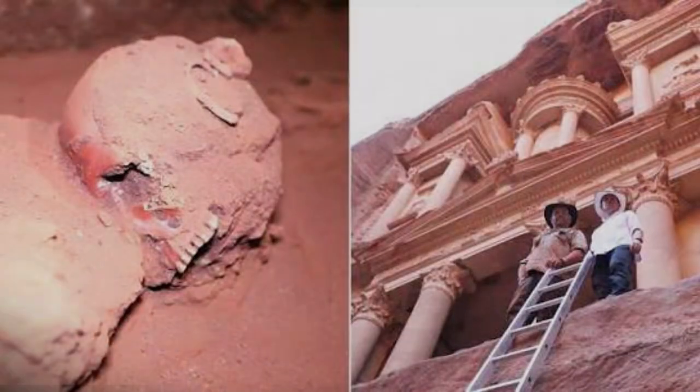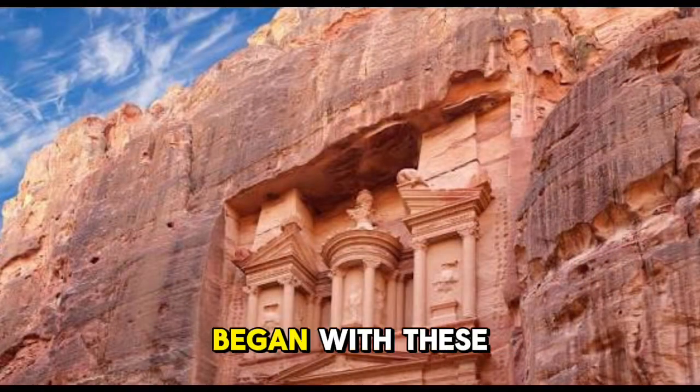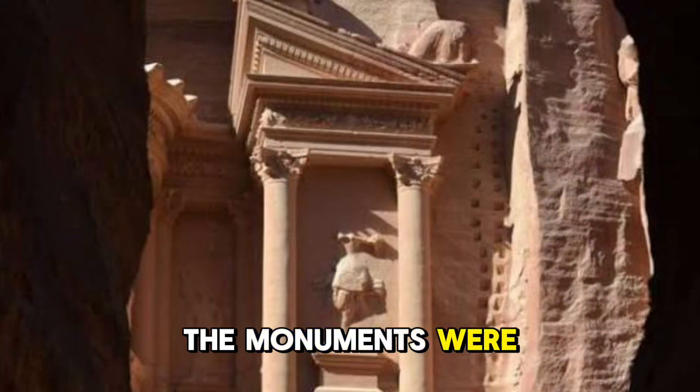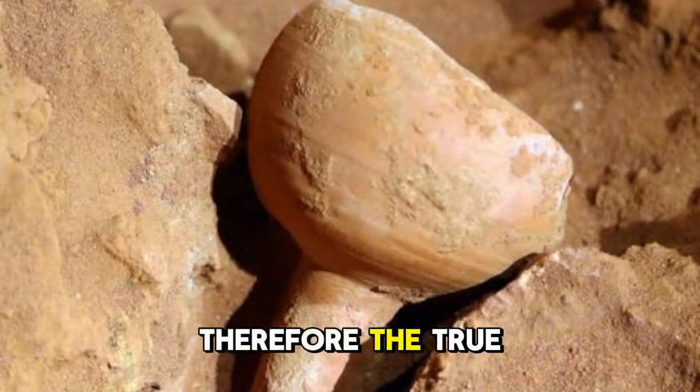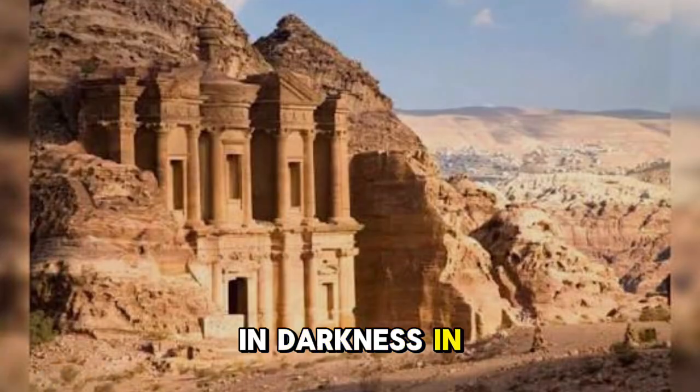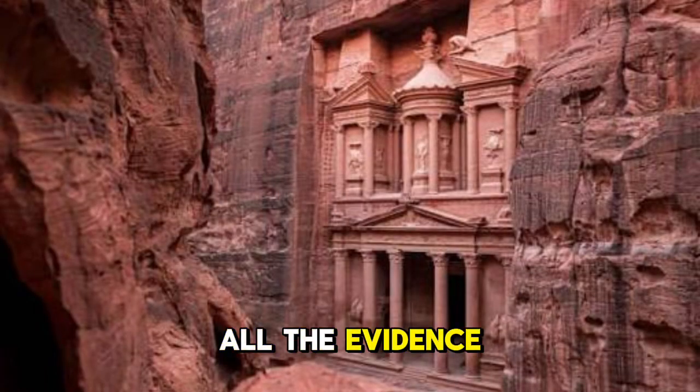It's truth. The earliest chapter of Petra began with these 12 burials. Death came first. Then came the city. The monuments were built on graves. Therefore, the true origin of Petra is underground. In darkness, in bones.